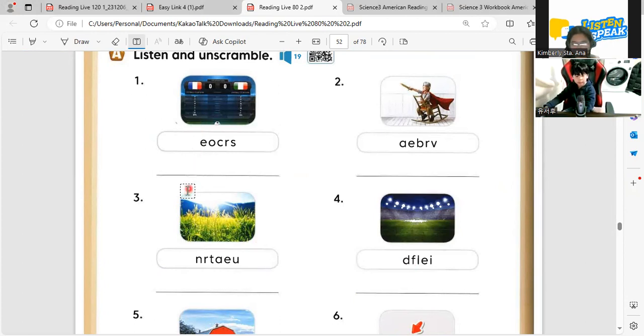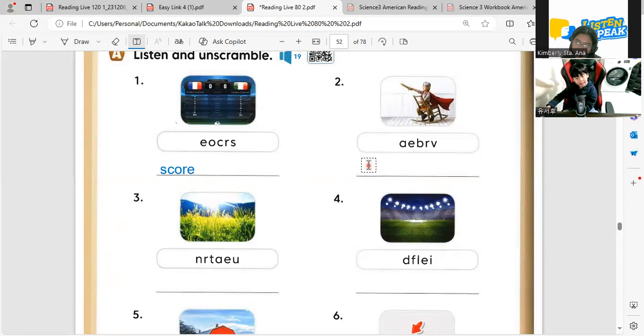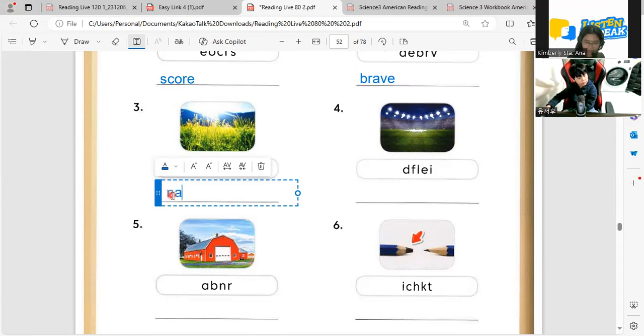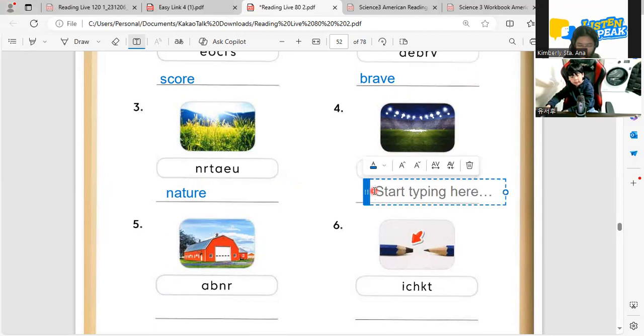What is number one? Skull. S, C, O, R. Oh, ER, amazing. No, RE. How about number two? Brave. B, R, A, V, E. Ooh. How about number three? Nature. Let's spell nature. N, A, T, U, R, E. How about number four? Field.